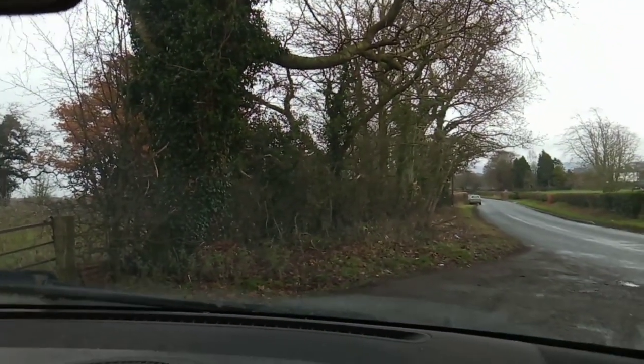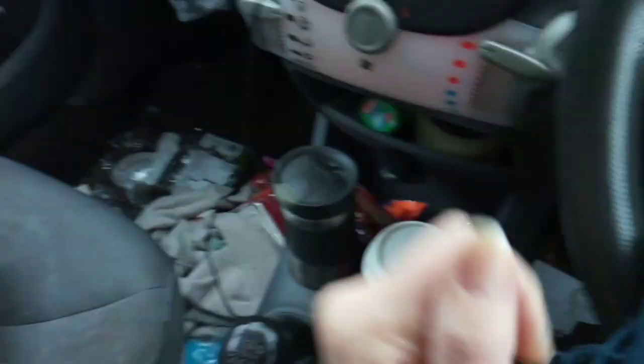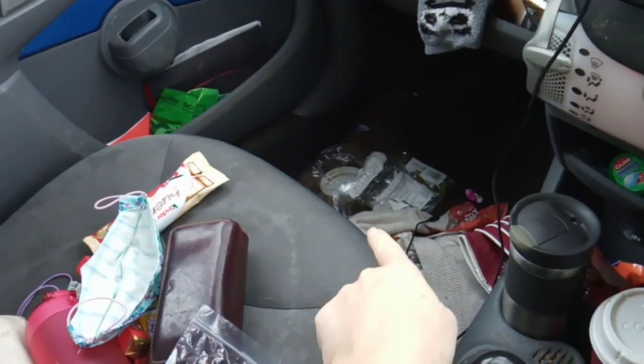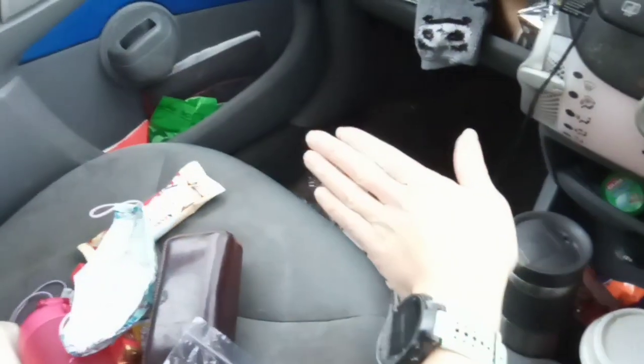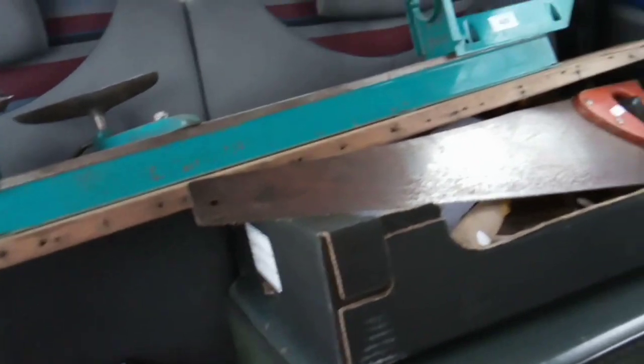Anyway, turns out we did win some lots in the auction. Their emails were down. So I've got an hour's stitching before I need to go and get my girls. And in the back of my car, oh my God, that's the crap in the car. Don't look. In the back of my car, I have got a lathe bed, some saws. Oh, there's a plane there.